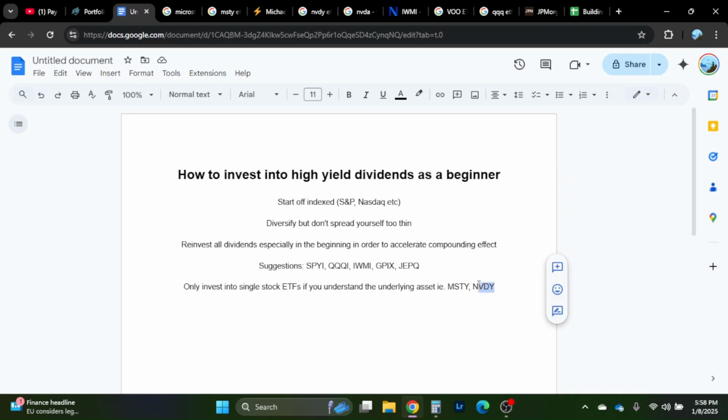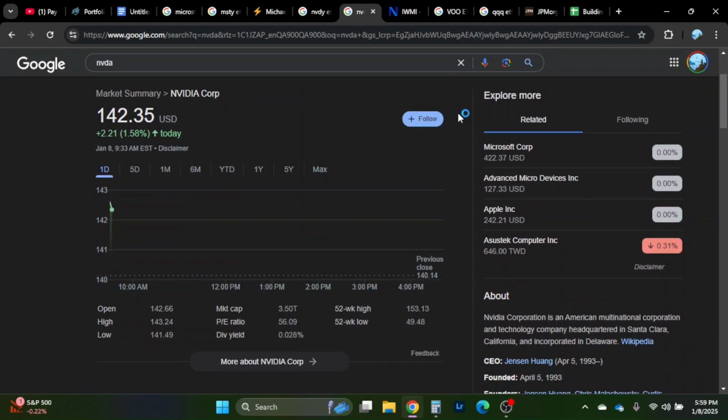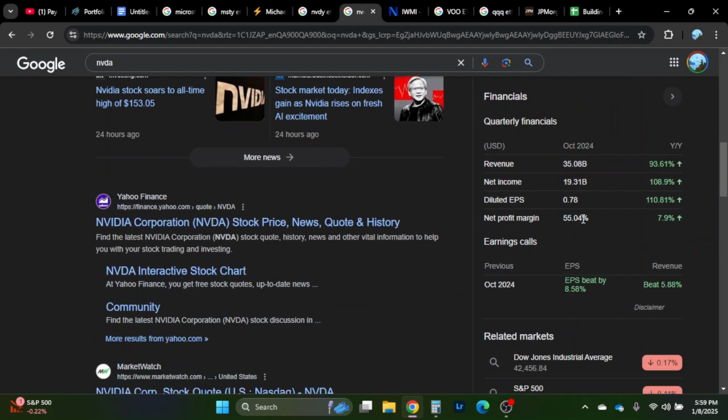I want to give you guys one more example, and this is another stock that I own, which is NVDY, right? So NVDY is an option income strategy based off of NVIDIA. Now, as we know, NVIDIA is a beast, right? They are an industry leader. Their profit margin is insane. The most profitable, the highest revenue-generating companies in the world, like Apple, Microsoft, Google, Amazon, their net profit margins are mostly under 25%, anywhere from the 15 to 25% range, which is still very, very good. If we take a look at NVIDIA, their net profit margin is over 50%. Over 50% of the revenue that they generate is net profit, which is insane.